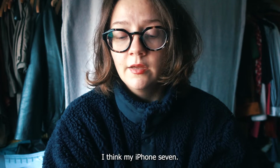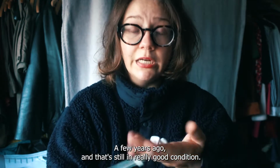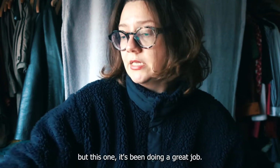And yeah, so these wired ones, I got these with, I think, my iPhone 7 a few years ago, and they're still in really good condition. Usually these break really easy because they're like the Apple ones, but this one has been doing a great job.